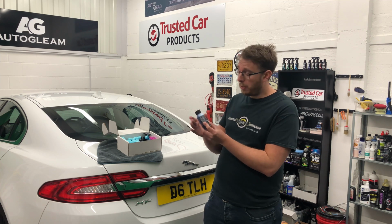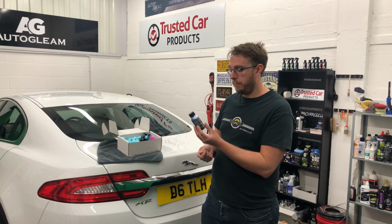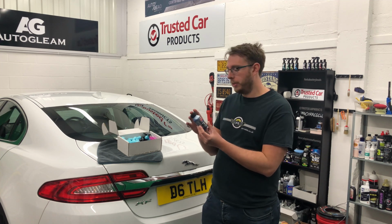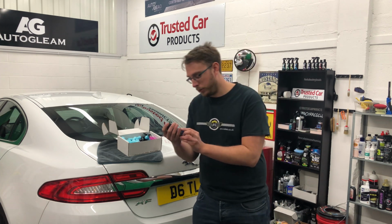There's not much more you can say about a wheel cleaner, but we'll put it through its paces and see how well it cleans, what's ease of use, if it's a pleasant one to use, some could be a bit choking. So yeah, we'll pop that through the test, and we'll feedback accordingly.